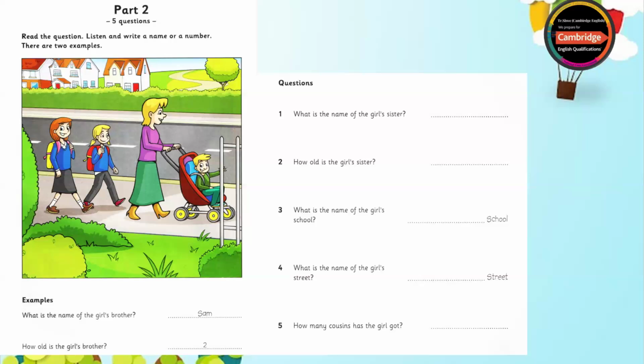My cousins live in my street too. I have lots of cousins. Oh, how many have you got? 11. 11? You have got a lot of cousins. I know.